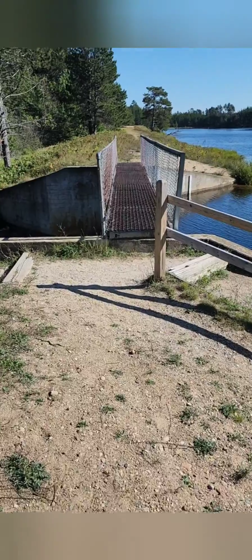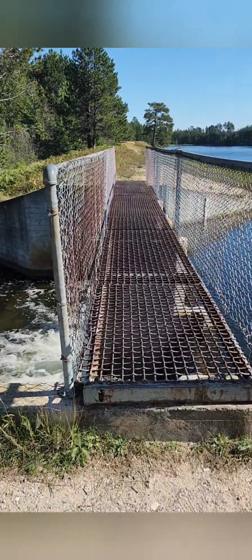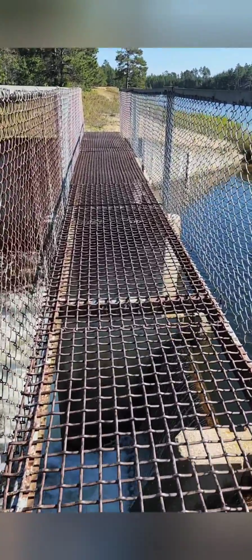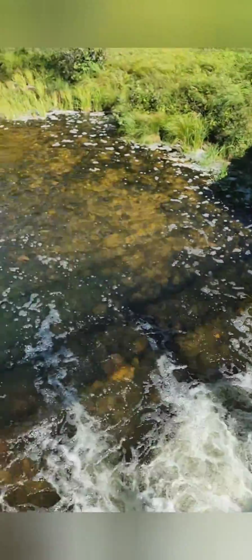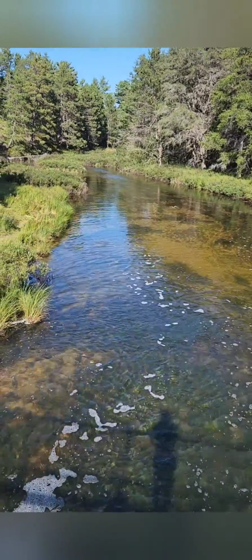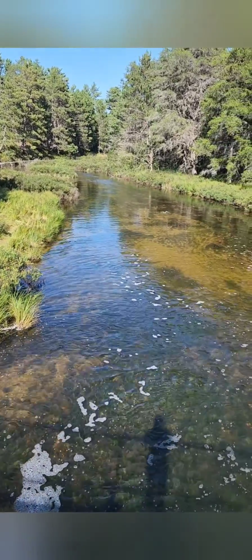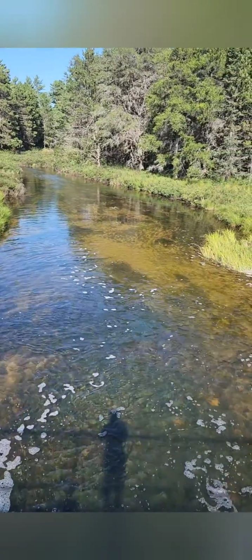Here's a quick look at that hiking trail and the little footbridge that goes over the dam. We're going to walk out on this. It looks a little old, but it is plenty strong enough to support multiple people. And it's actually a really nice little waterway down through here. It looks like it'd be a great opportunity for fishing, and I'd imagine for plenty of wildlife viewing as well.